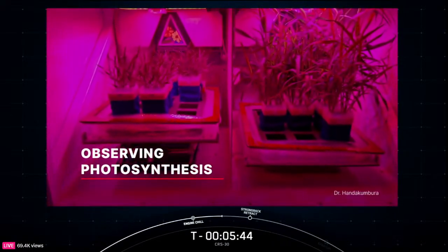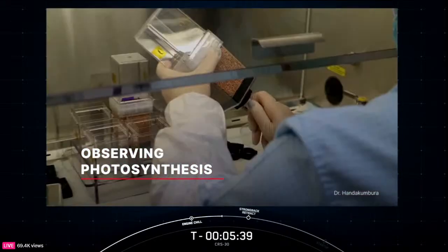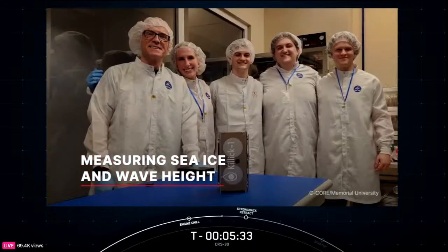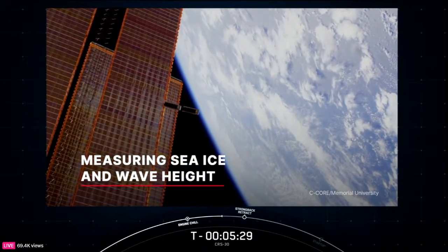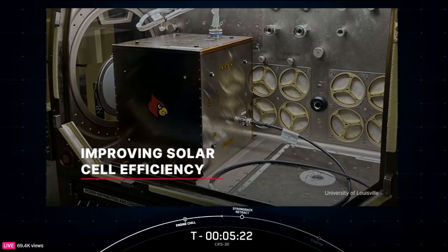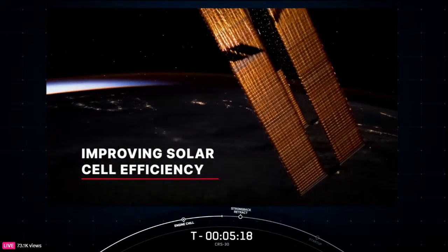Researchers will observe photosynthesis in space to support the development of bioregenerative life support systems. A student-developed CubeSat will measure sea ice and wave height to enhance our understanding of climate change impacts. Researchers will test controlled nanoparticle arrangement using electric fields to help improve the efficiency of quantum dot synthesized solar cells.